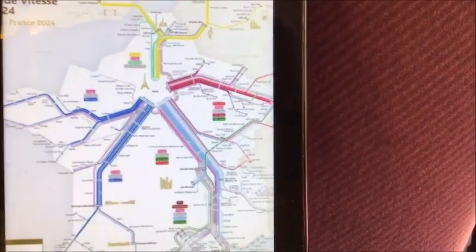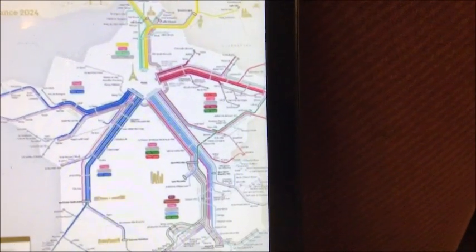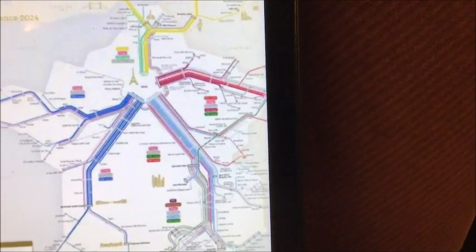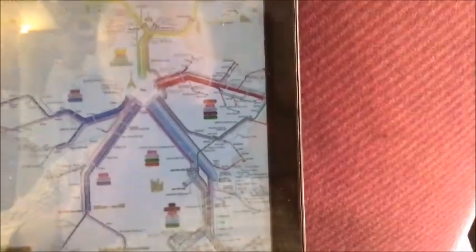Here's a map of French TGV routes, color-coded by type, noting that the Ouigo trains are not available on the pass, nor the Italian service, the Trenitalia, likewise in Spain. The expensive Thalys is now called the Eurostar.